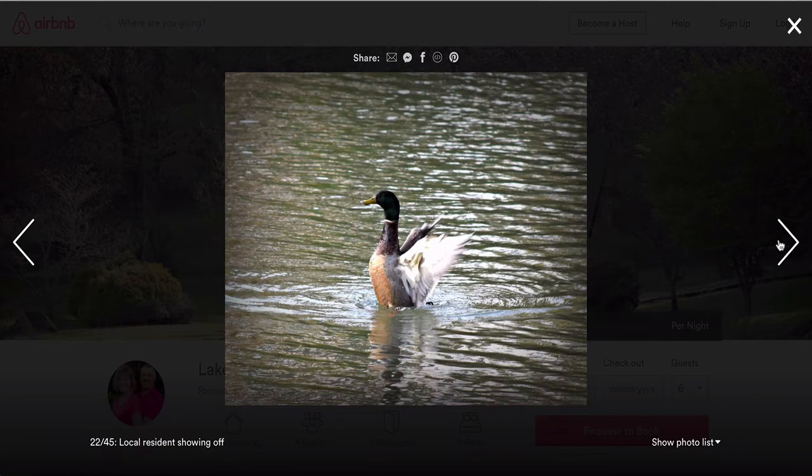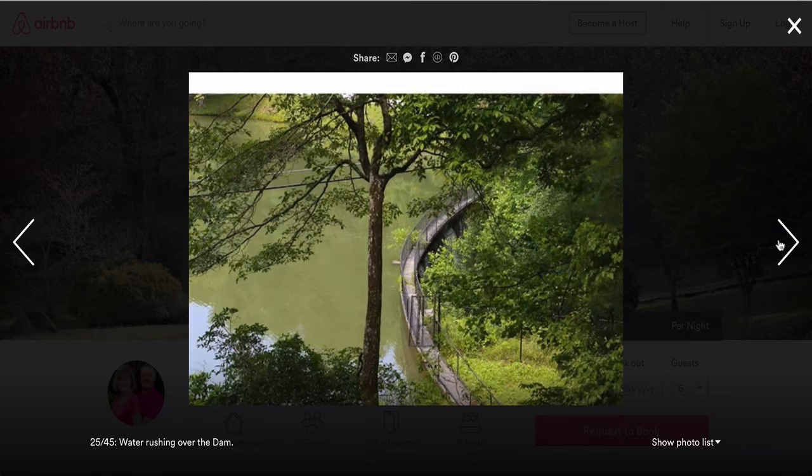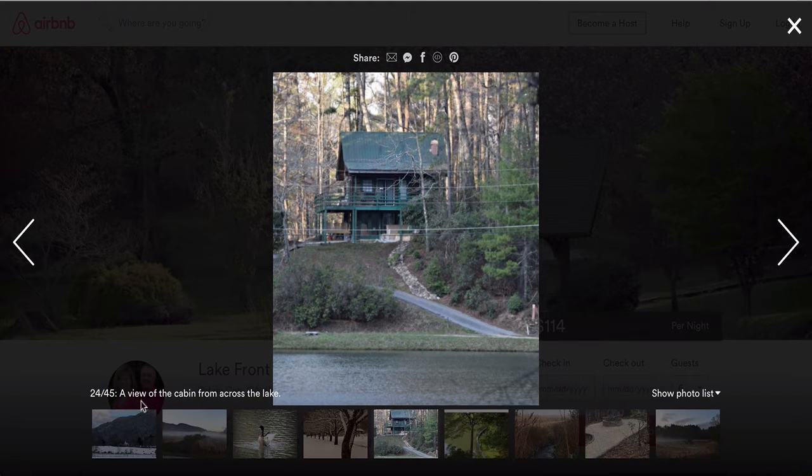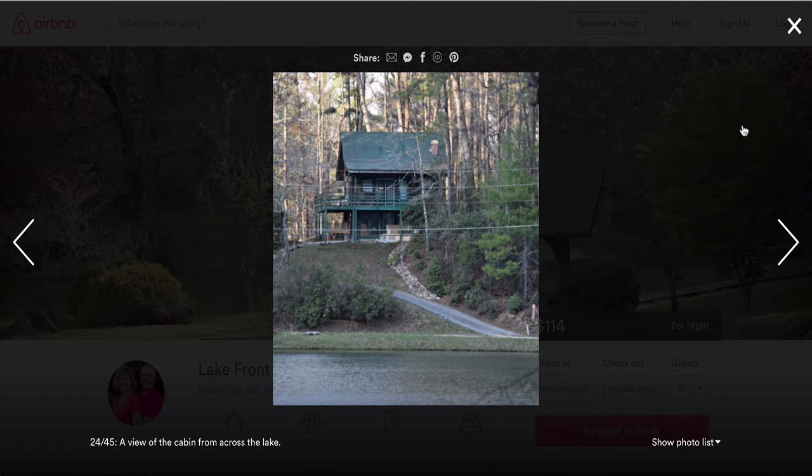So he's got a lot of pictures of the surrounding area, which is great because look, here we actually have a much better picture of the cabin, a view of the cabin from across the lake. So if I were Jamie, I would retake this picture, because the resolution isn't great. You could definitely take a better picture, I think, but the composition of the pictures is good. This is much more attractive than that first picture that we were looking at.